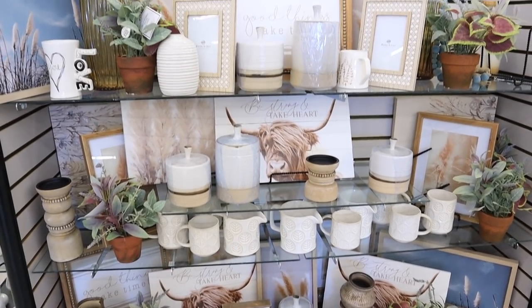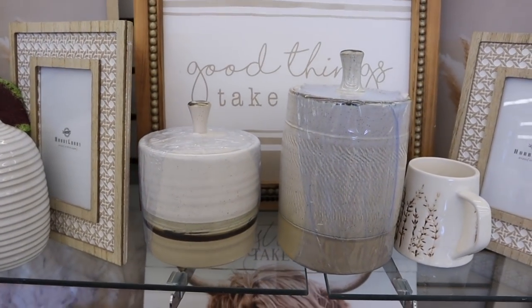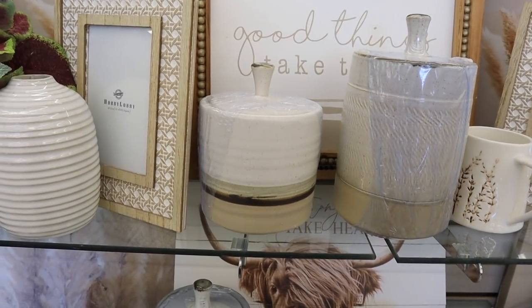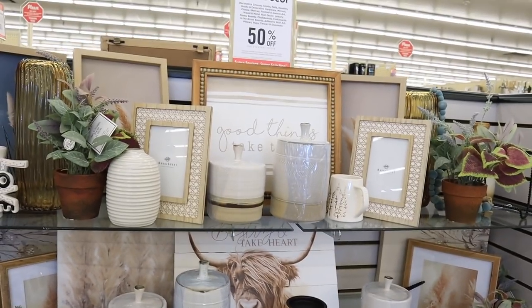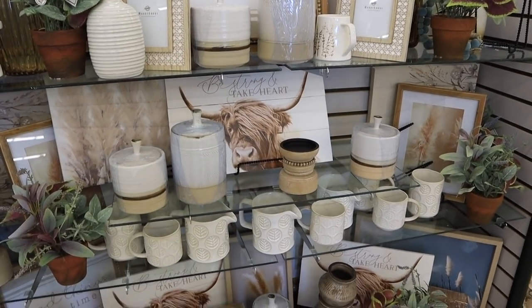I don't see anything with a sticker here. This is probably a lot of new items, but I'm just loving these canisters right here. I absolutely love how they go together, but they're not totally matching. I'm obsessed with these. It is not 50% off table decor this week, so I'm not gonna pick them up, but I just love them.